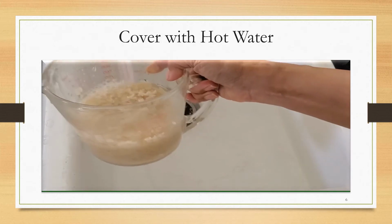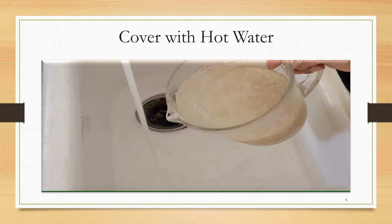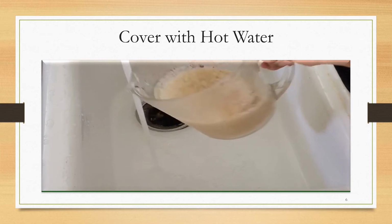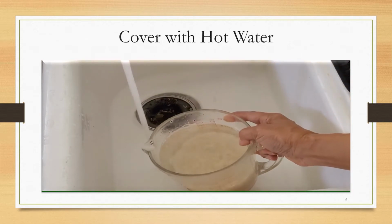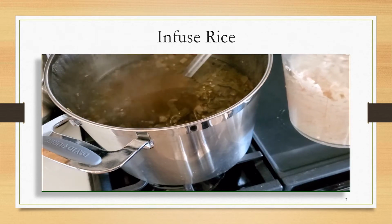and get a nice fluffy rice. And you can do this and then just set it aside so that it'll be absorbing the water while it's just sitting there, and you can go and cook something else at the same time. So I'm going to take this and I'm going to cover it with hot water. You can see the water is hot. Okay, for my rice, it started out about 1 2/3 cups of dried rice.